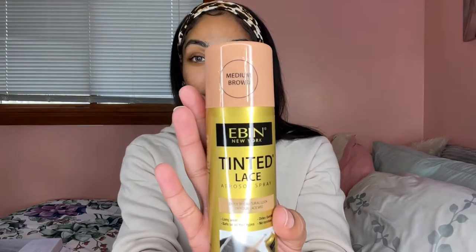Then also in the box, they gave me the Tinted Lace Spray. This is the medium brown. It's going to be so nice. I can't wait to use all of this on today's video with this wig. It's going to give everything it's supposed to give.